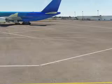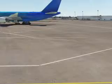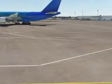V1 137, V2 144. Checked. CDU pre-flight completed. Trim. I'll have your clearance in just a second.